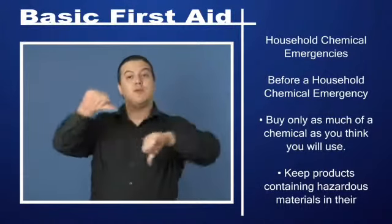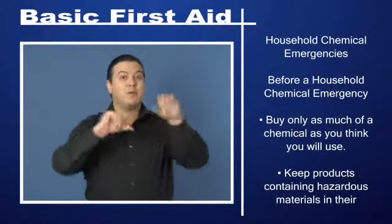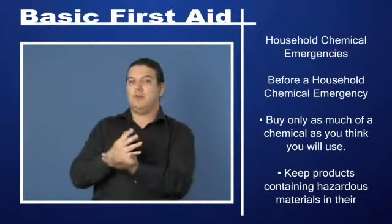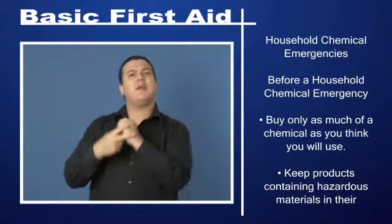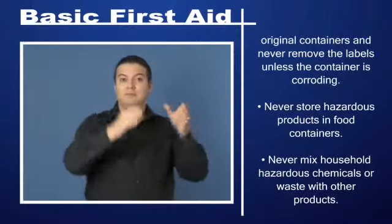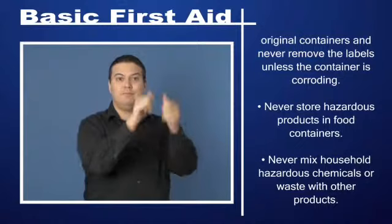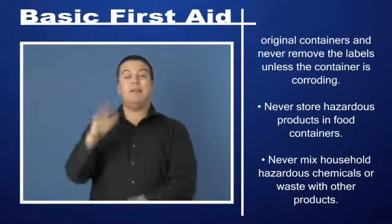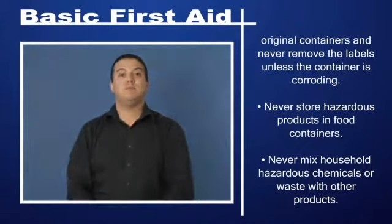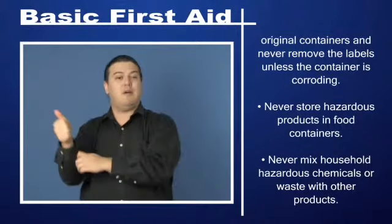Household chemical emergencies. Before a household chemical emergency, buy only as much of a chemical as you think you will use. Keep products containing hazardous materials in their original containers, and never remove the labels unless the container is corroding. Never store hazardous products in food containers. Never mix household hazardous chemicals or waste with other products.